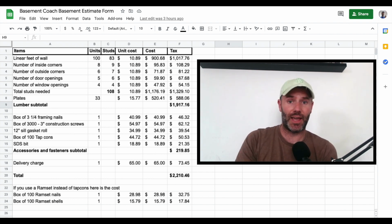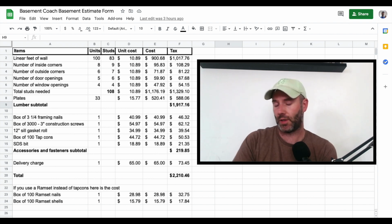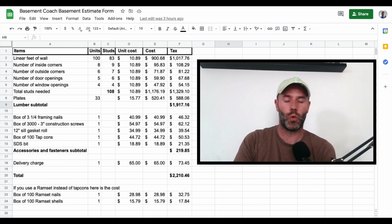You're going to need sill gasket if you're putting it on concrete. Which I'm going to assume, if you're using a subfloor, you do not need sill gasket, because your subfloor acts as a thermal break between your concrete and your plates, so you don't need PT either. Now, you're also going to need an SDS bit.